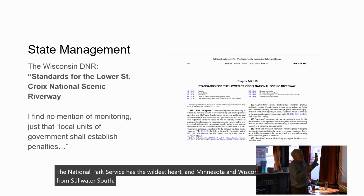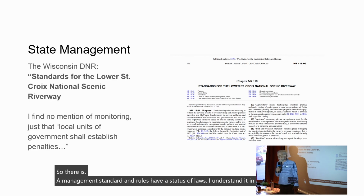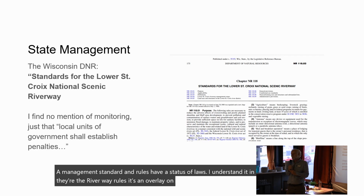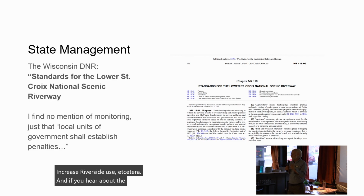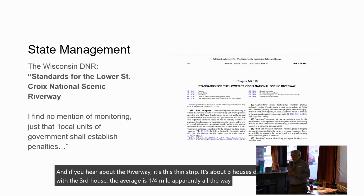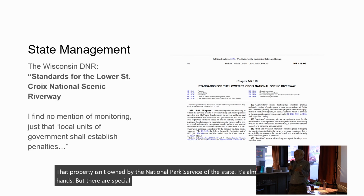So there is a management standard and rules, and they have the status of law, as I understand it, in Wisconsin. They're the Riverway rules. It's an overlay on zoning, about development, cutting trees, herbicide use, etc. And if you hear about the Riverway, it's this thin strip. It's about 3 houses deep where I live. We're the third house. The average is a quarter mile, apparently, all the way up. That property isn't owned by the National Park Service or the states. It's almost all in private hands. But there are special rules that are supposed to apply to that thin strip.